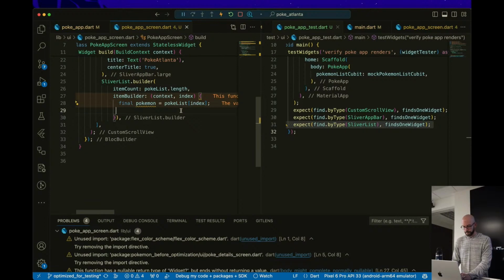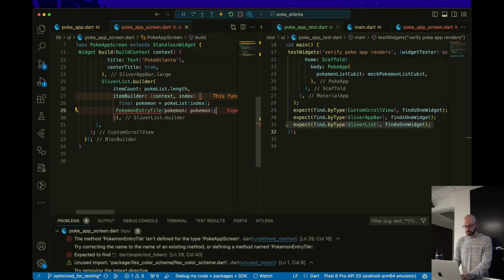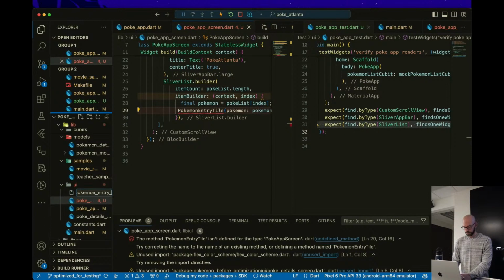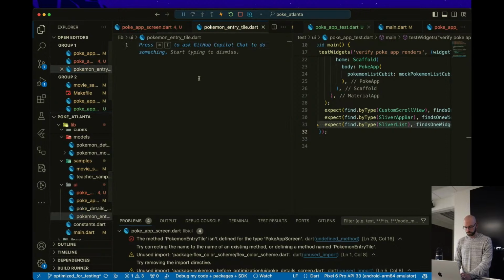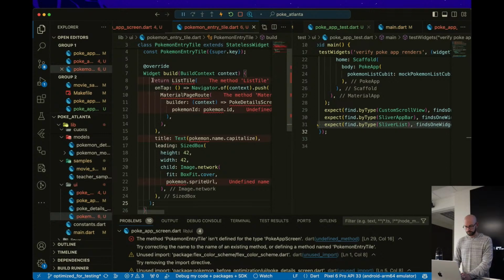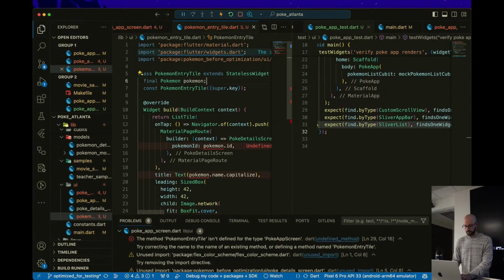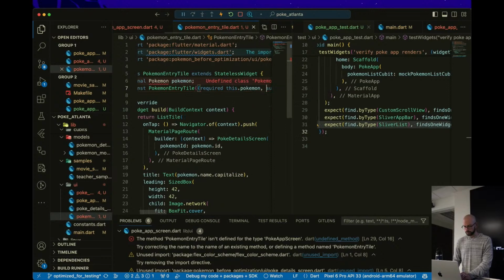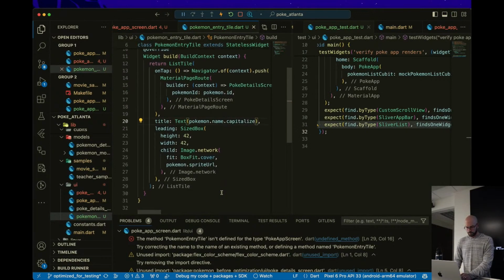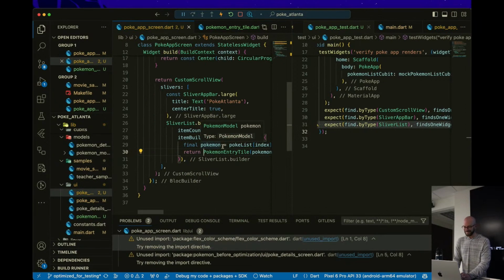I'm going to return a Pokemon entry tile. I'm going to go create that Pokemon entry tile. Of course, I gotta pass in my Pokemon parameter. And there we go. Of course, I gotta import my new entry tile. You'll want to return that.